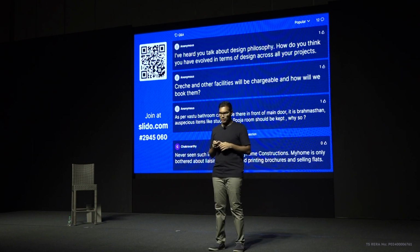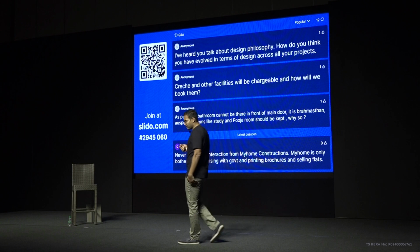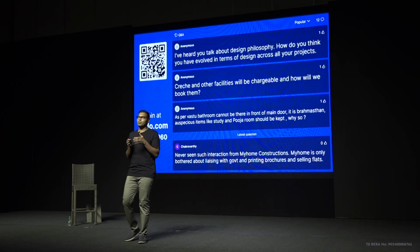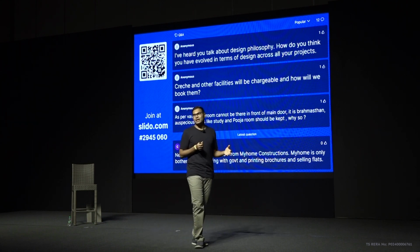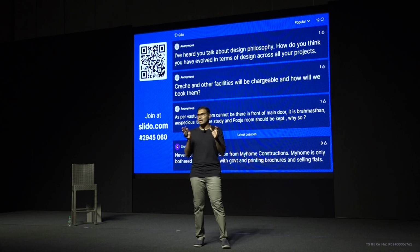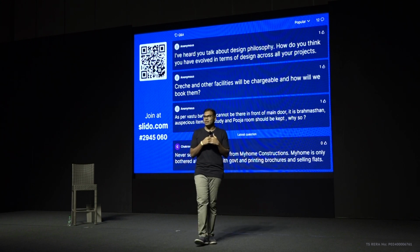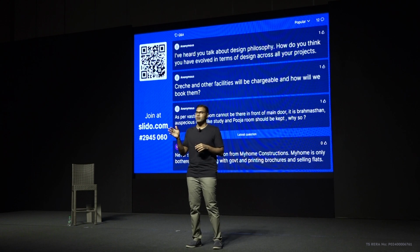I've heard you talk about design philosophy. How do you think you have evolved in terms of design across all your projects? Sir, as I've mentioned, from the past to now we are moving to a research-led design or consumer-led design. Typically in the developer segment, there's a standard template and the architect comes with the standard template, just changing a few colors here and there, and then they're built. I think such a practice is now probably gone.